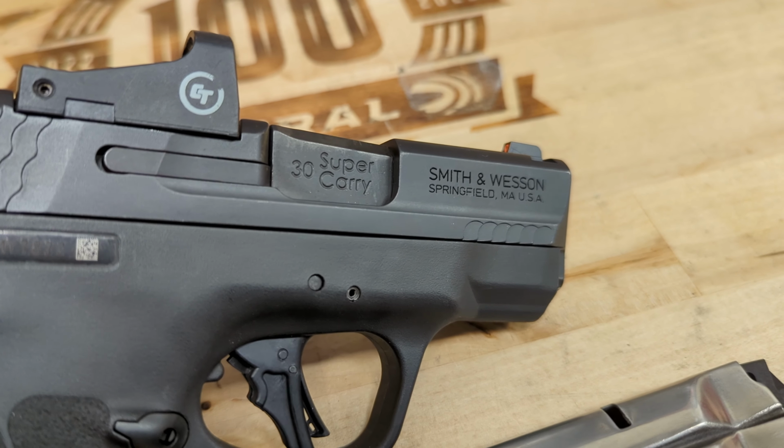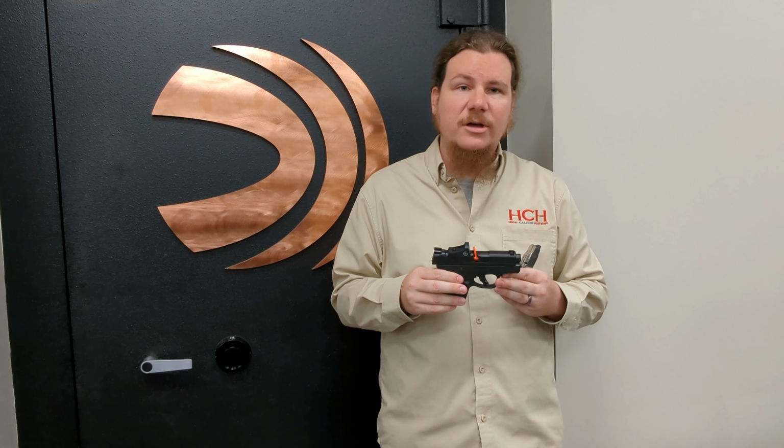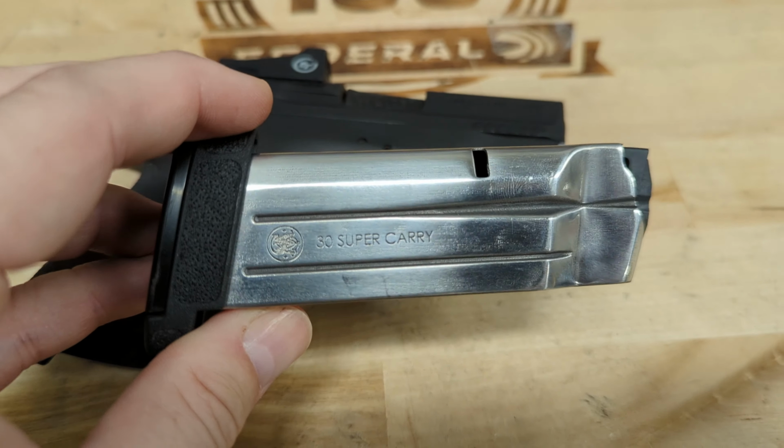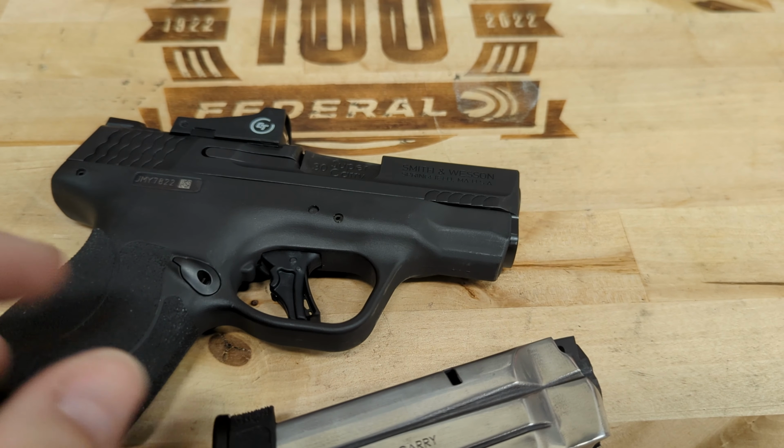And of course, Smith & Wesson was one of the first companies to jump on this new caliber. And so this is one of the Smith & Wesson Shield Plus pistols that is chambered in .30 Super Carry. This is actually one of the prototype magazines that was used to help them get everything where it needed to be so that these guns would function and feed flawlessly.